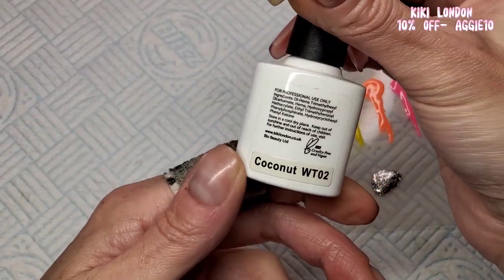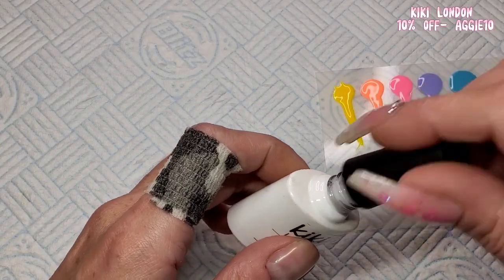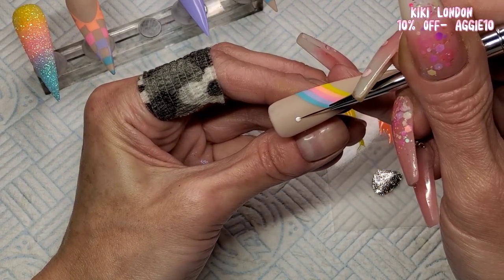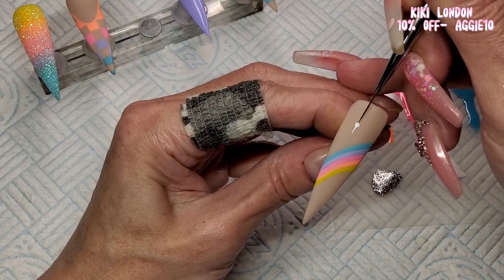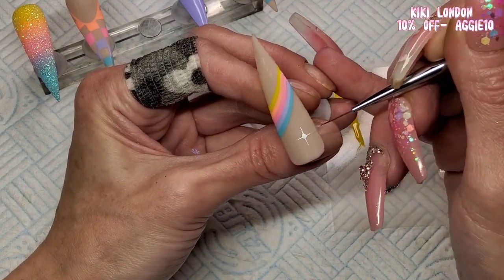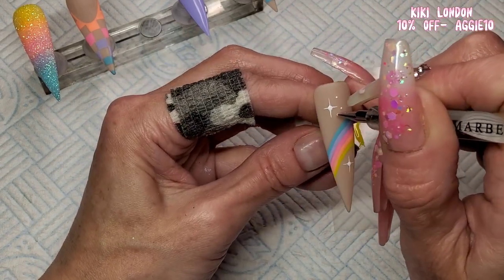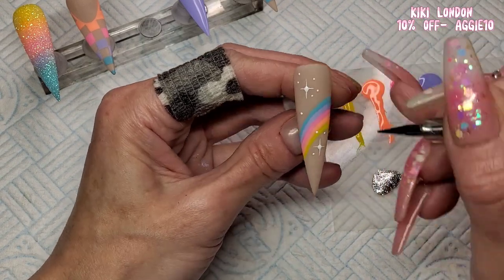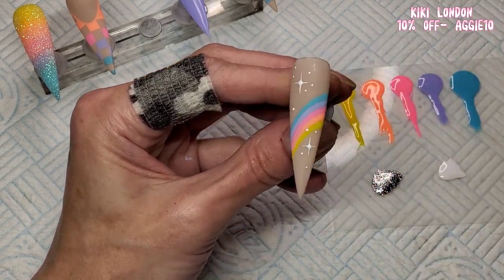And I'm using Coconut, which is Kiki London's white, and a dotting tool just to do some little four-pointed stars. So again, I'm using that stripe liner from Kiki London. And I'm just using the tip of the brush just to do my four-pointed stars. And then some little teeny-weeny dots. I think they always add a little bit of something to a nail, don't they, these little dots?